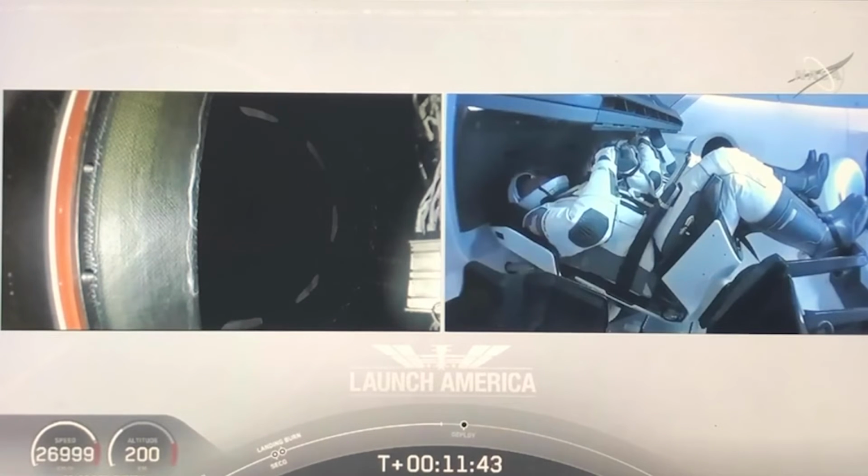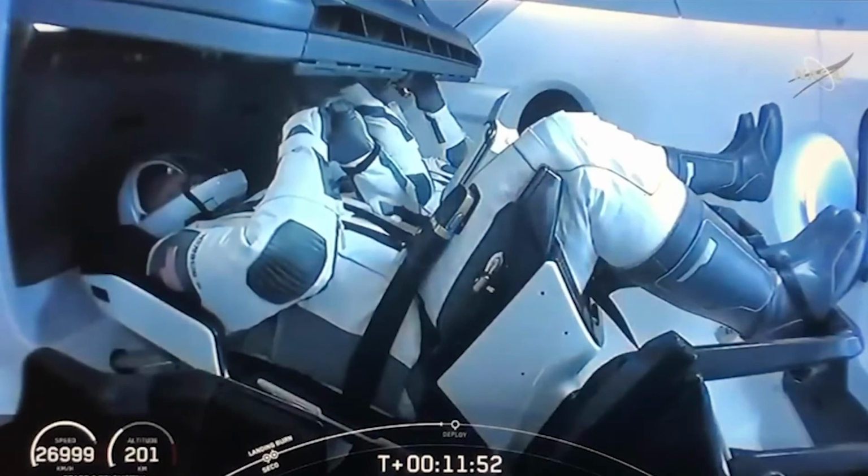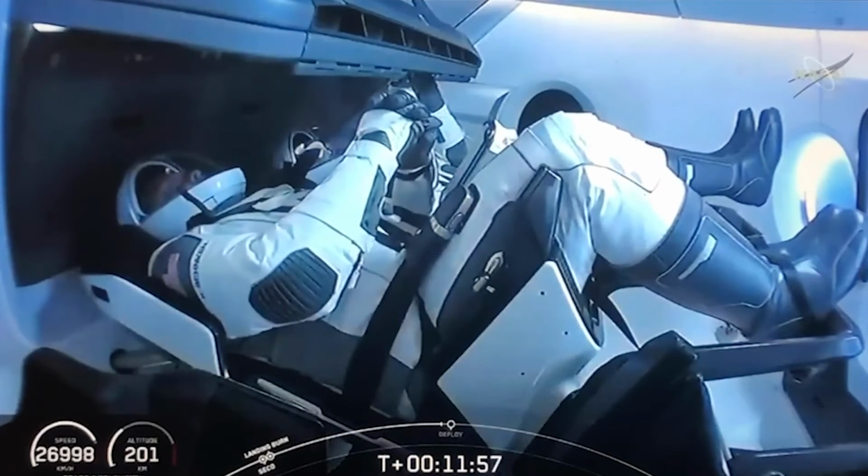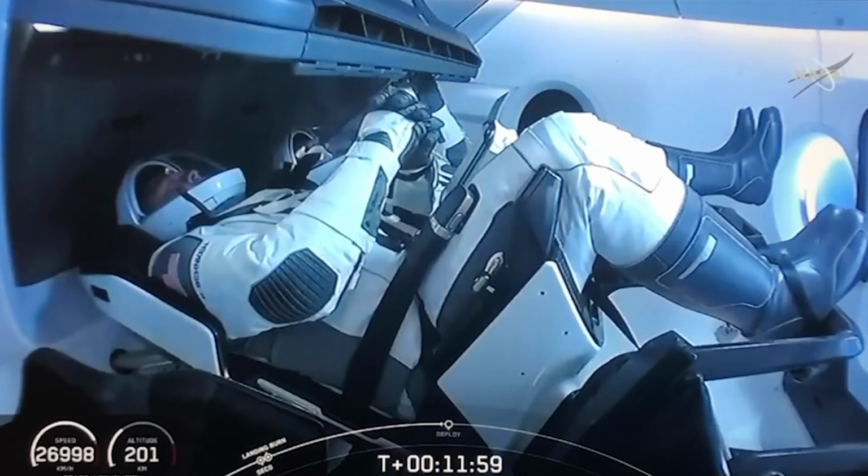So again, we're just standing by. That separation event should be coming up shortly. Then they'll begin a series of checks on the Draco thrusters that are going to be used to maneuver and power Dragon on its flight to the International Space Station. Standing by for separation. Expected loss of signal, wolves.